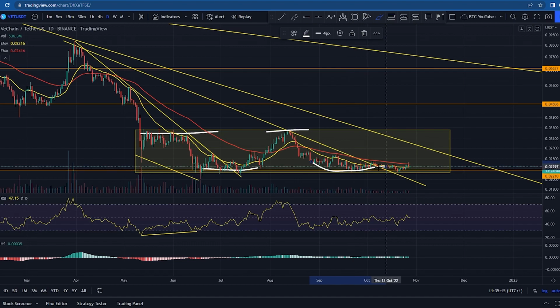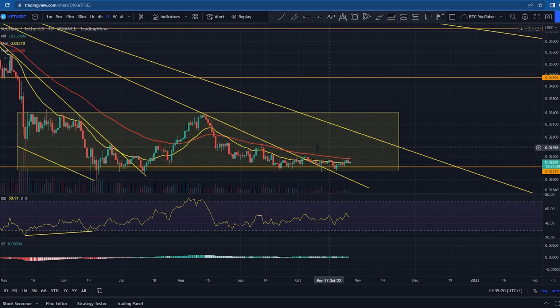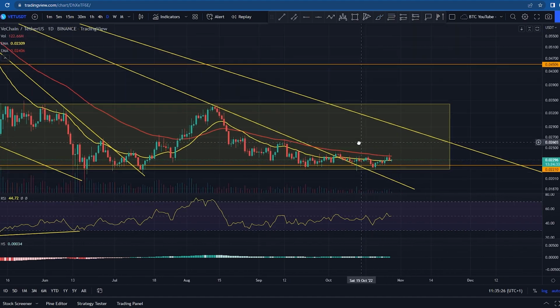We roll over, we come back to the bottom, which we have been retesting currently with very low volume at the minute as well. Really just chopping sideways, no major moves for Vechain right now at all. Really just coming sideways like this.